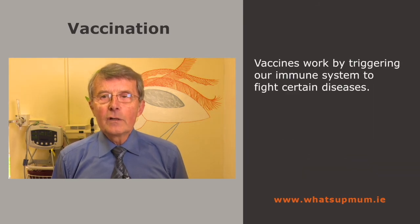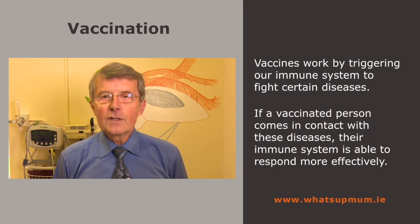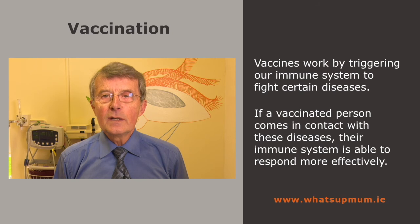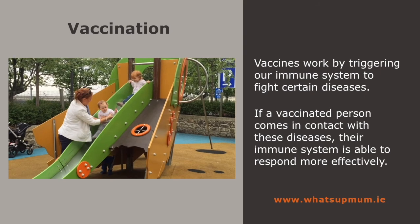Vaccines work by triggering our immune system to fight certain diseases. If a vaccinated person comes in contact with these diseases, their immune system is able to respond more effectively, either by preventing disease or reducing its severity.